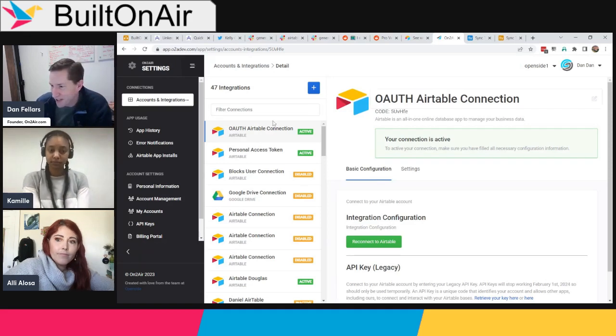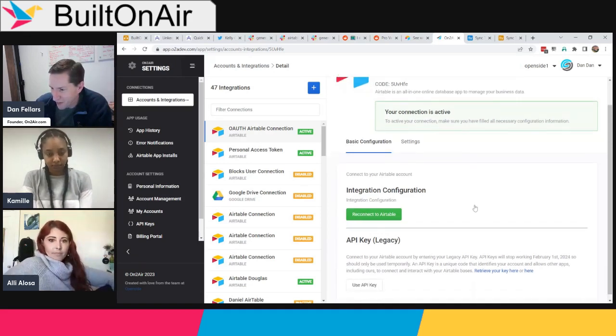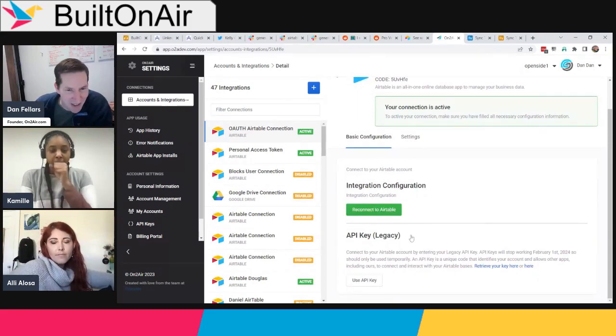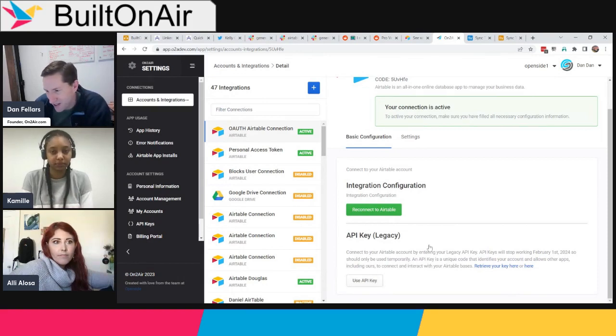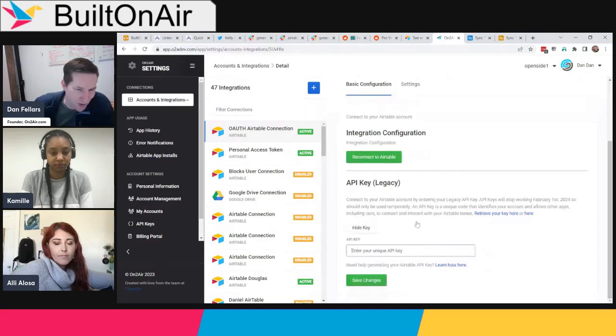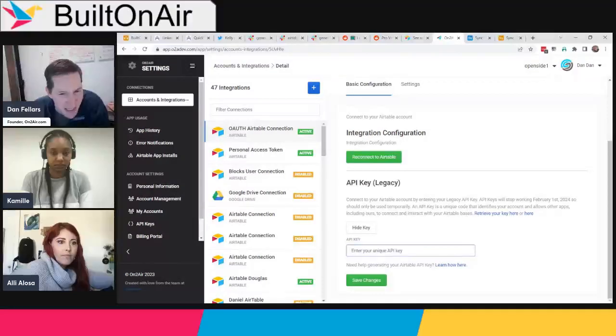They will still be supported, so we'll still have them, at least for a while. They're still valid, but these are going away next year in February. But instead of an API key, you can also use what they call their personal access tokens. Those work the same as an API key. So those will still work here, although they don't want us to rely on those.